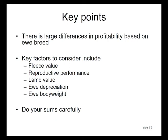At the moment, 2016-17, obviously there's a large increase in the value of merino wool and finer wool, and so just at the current time, it's going to look even better for those merinos in the system. So anyway, look, we'll leave it at that. If there are any questions, fire away.